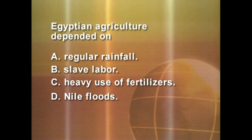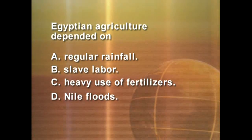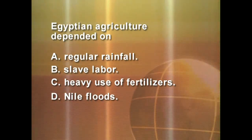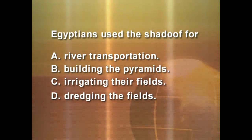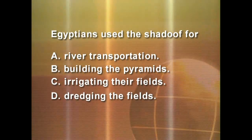Egyptian agriculture depended on A. Regular rainfall, B. Slave labor, C. Heavy use of fertilizers, D. Nile floods. Egyptians used the shadoof for A. River transportation, B. Building the pyramids, C. Irrigating their fields, D. Dredging the fields.